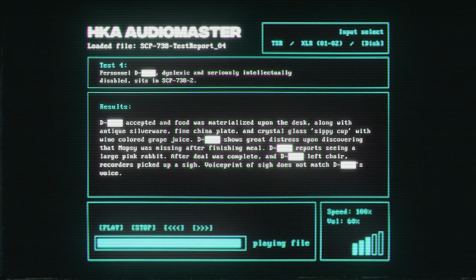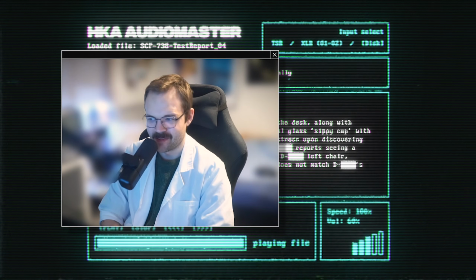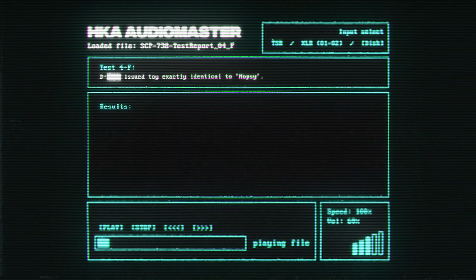Voice print of sigh does not match D voice. I hate that they did this to this D class, that they took Mopsy from him. I hate that. Test 4 follow-up.